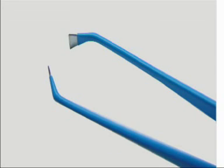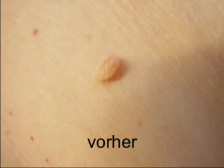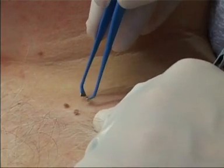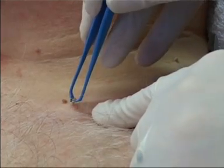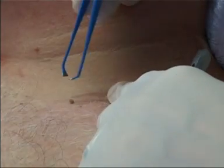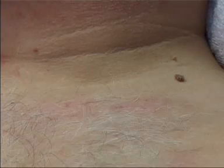The bipolar tweezers electrode is part of the optional accessories and was developed especially for the removal of pedunculated warts and fibroma pendulans. It can be used with all electrosurgical devices with bipolar functions. The fibroma is seized by the tweezers electrode at the base and coagulated through a pulse triggered by the foot switch. With this simple and quick method, no afterbleeding occurs, as all leading vessels are coagulated.